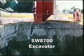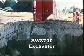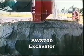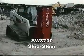So remember, if you have a small skid steer, large skid steer, backhoe, or an excavator from small to large, Universal has a Cyclone to fit your needs and to tackle your job aggressively.